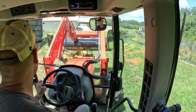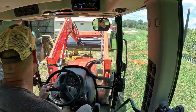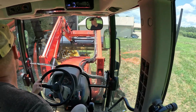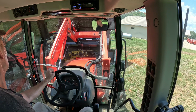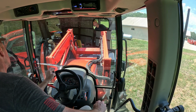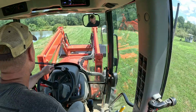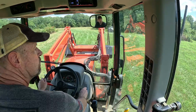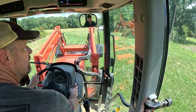Try to back it into this lean-to here, keep it out of the sun. The sun is the worst for equipment. It's not so much the rain as the sun. There we go. Be clearing up, you never know. We'll find out here in a few minutes.